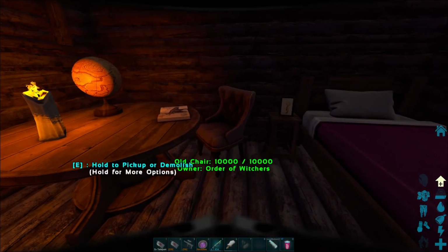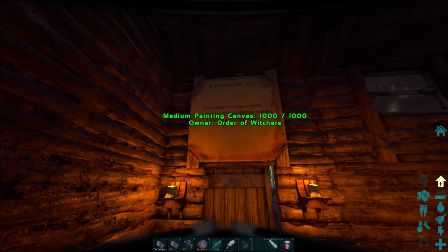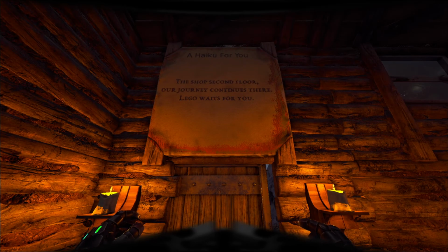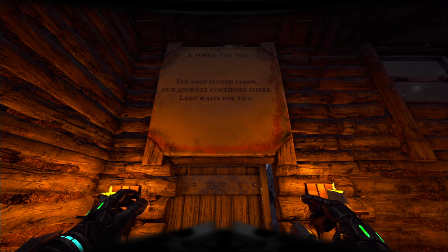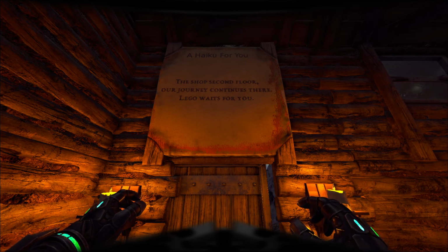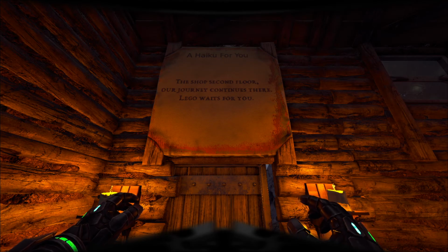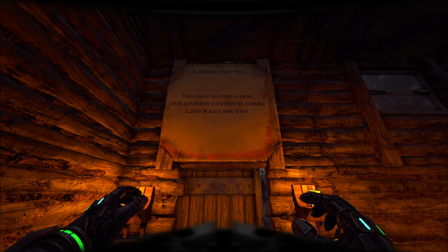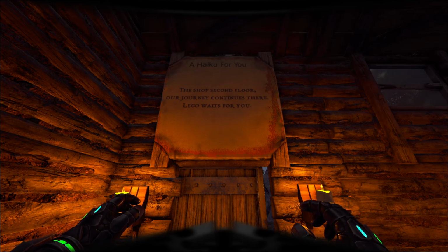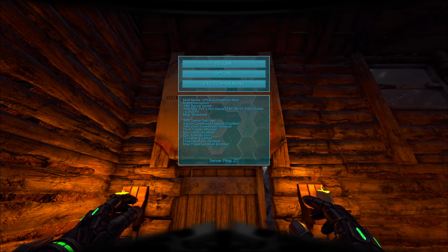And then looking around the room, there's some stuff laying around, and the clue on the back wall is a haiku, and in the haiku it talks about the shop second floor. Our journey continues there. Lego waits for you. So going to the second floor of our shop, there is a dinosaur with the name of Lego. So let's go ahead and get over there and see what that looks like.